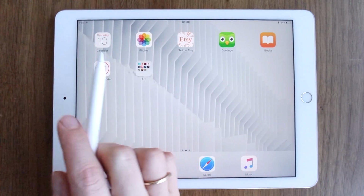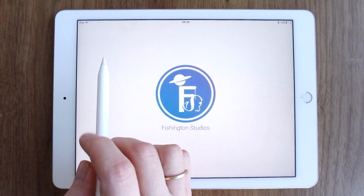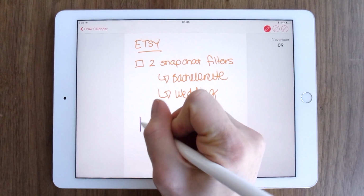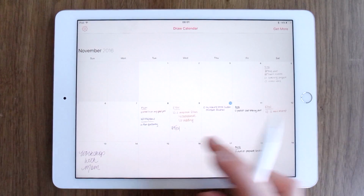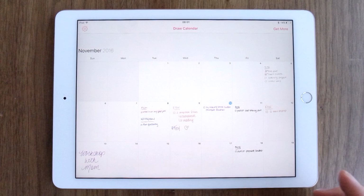I also downloaded an app called Draw Calendar. I use it specifically for keeping a to-do list for my lettering business, for Etsy, for Instagram, for YouTube, for all those social media outlets. I just find it's nicer to write it out, make some doodles if I want to, rather than typing it out.